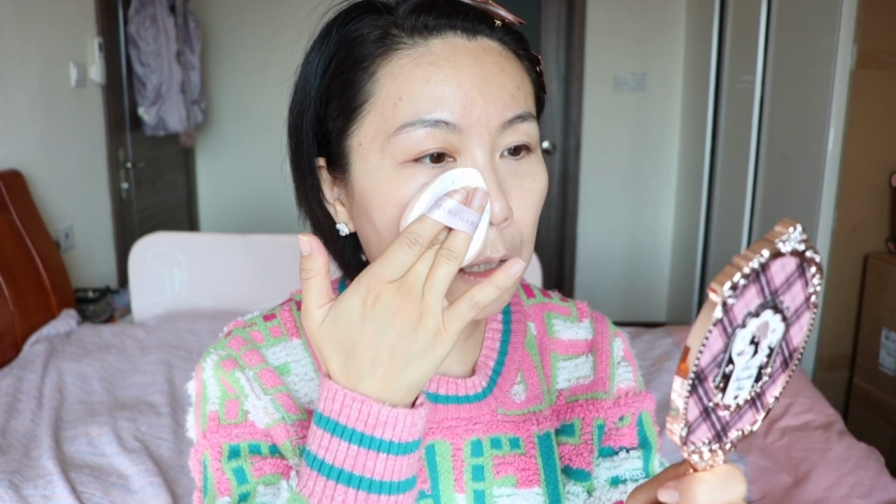By using a puff, it seems the finish is better, it's smoother, finer than applying by hand. I don't think you guys can tell from the camera, but from the mirror, you can see the minor difference. It's like 10% smoother. It's just more even. Let me just quickly tap out this side as well.